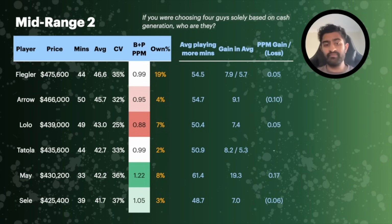So there is some potential that if he does get the minutes, he actually could do better. If you've got a bit of a gut feeling on Tamalolo, 7% owned, look at the price tag. He's probably going to offer you value at average of 43, but I don't know. I just feel like I would want to see it first from Todd Payton in terms of the minutes he's going to give him before I'd be happy to jump on.